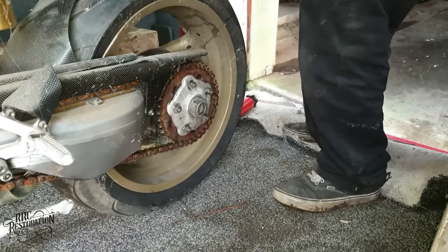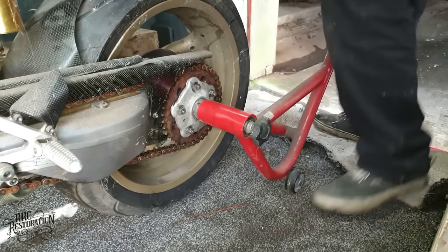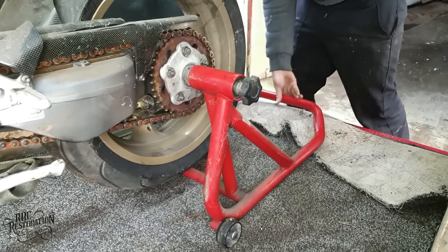With this bike, I'll be taking a slightly different approach. Usually, with a bike like this, it would be taken to a million bits and restored just like the 916 was. You can find that restoration up here.